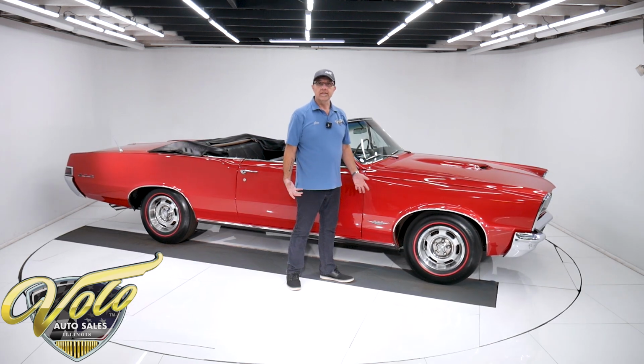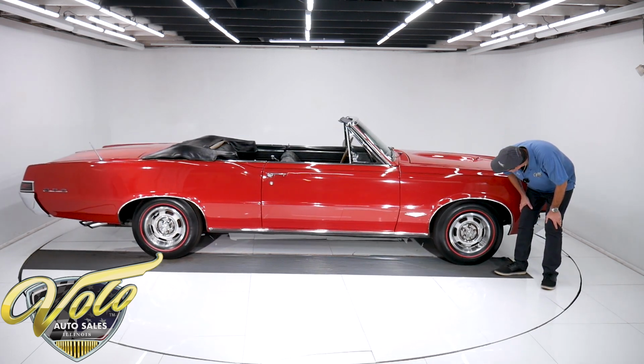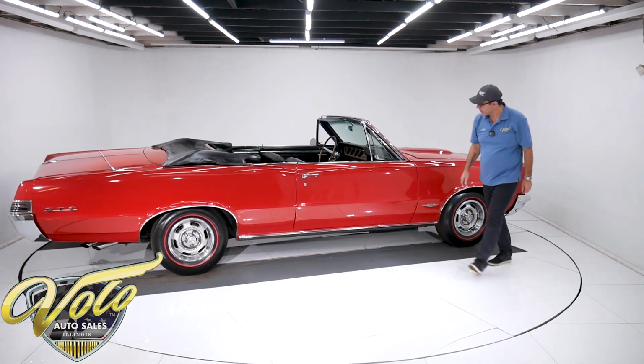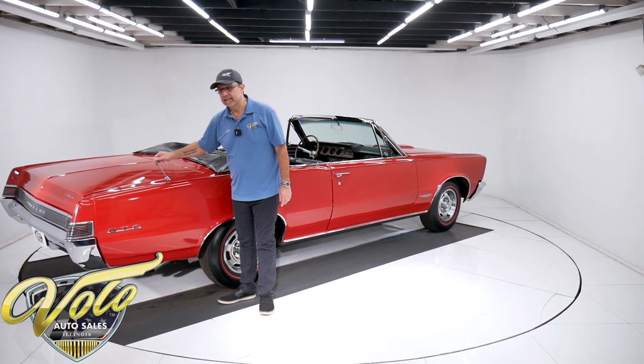The Rally One wheels. I'm surprised someone spent the money to get this wheel with the reproduction wide oval redline tires to put on here. The lug nuts are a little rusty. The wheels themselves are in great shape. This is a power antenna. It's got the switch. Got this original factory option. It's not working.